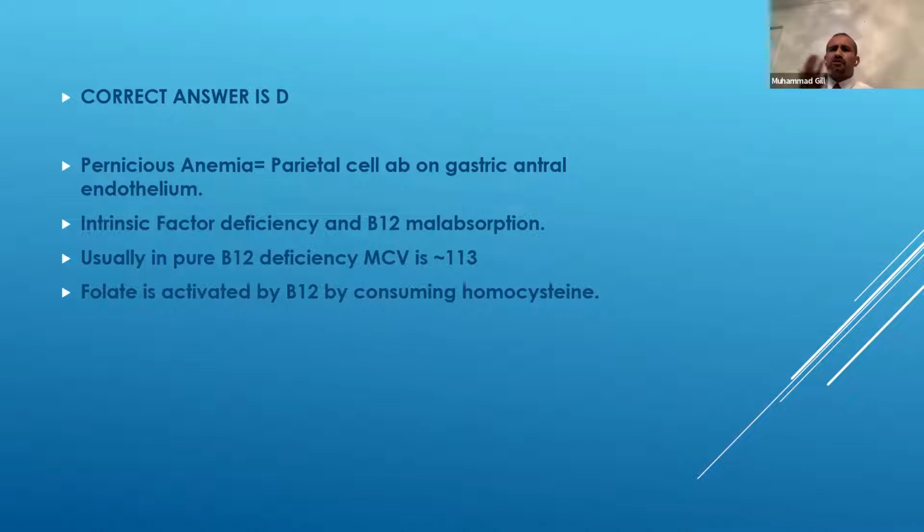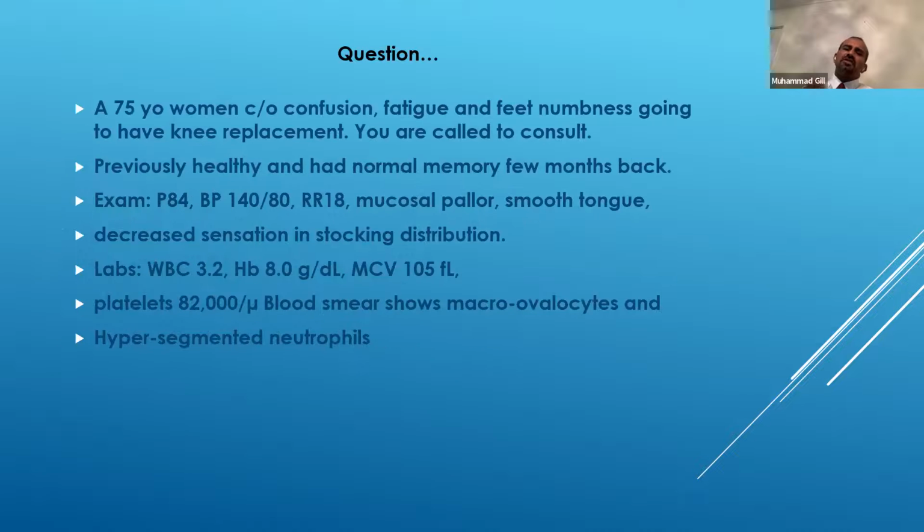I'll quickly give you an overview of what pernicious anemia is. It is parietal cell antibody mediated, leading to the inflammation of the gastric antrum and loss of intrinsic factor, which is essential in B12 absorption. Usually with pure B12 deficiency, the MCV is 113. If you go back to the question, the patient's MCV was 103. So it becomes a little complicated.